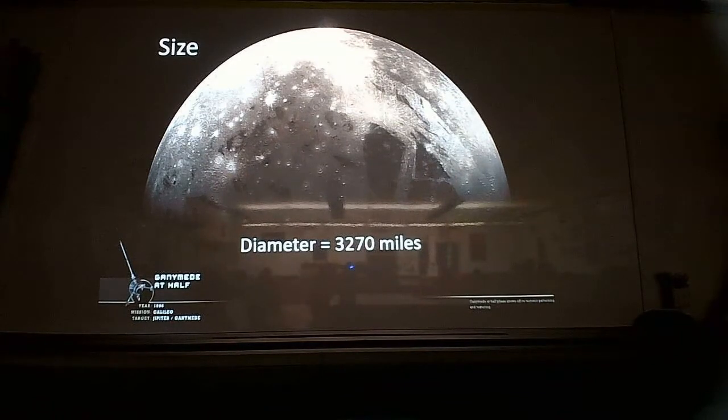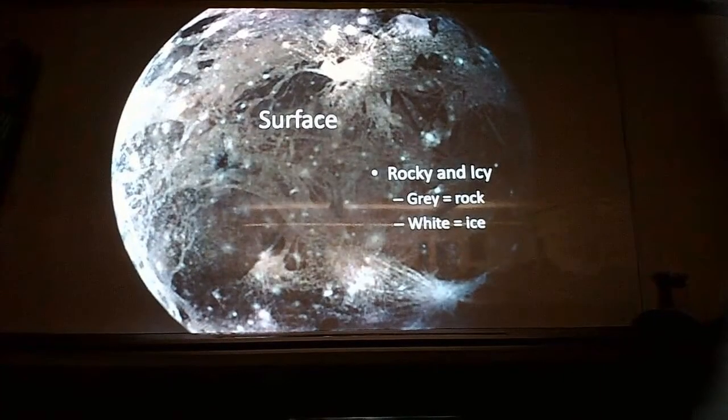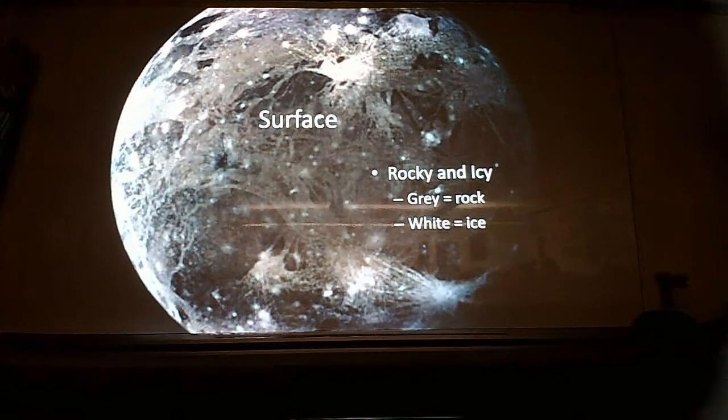So 3,270 miles across. So it's a little bit more than a third the size of the Earth. So it's still like moon-sized and everything, but it is the biggest moon in the entire solar system. So it is important that you know this number. You can write this down too. This is all for Ganymede here.